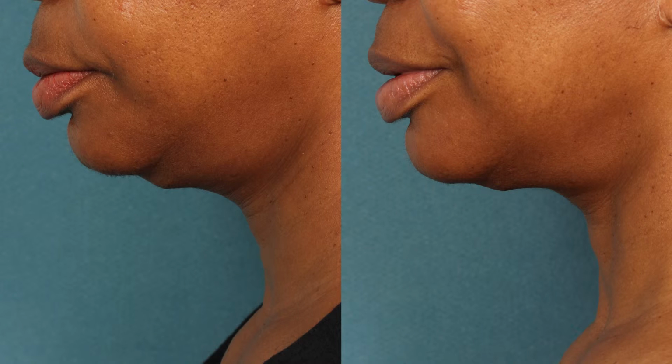And it does truly give a tightening or lifting of the tissues of the skin. It is not resurfacing of the skin causing skin tightening, and it's certainly not a neck lift. But the drug does create enough inflammation to create a lifting effect on most all patients.